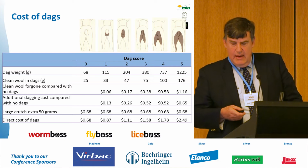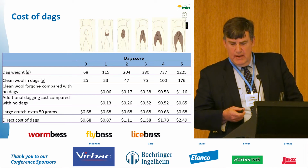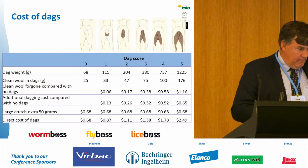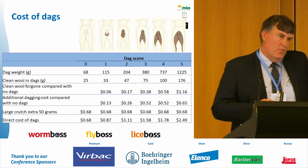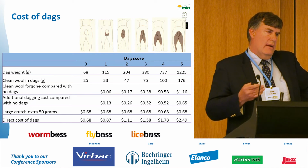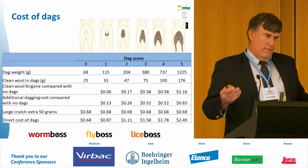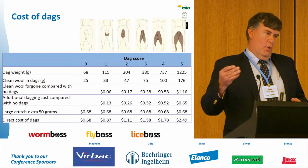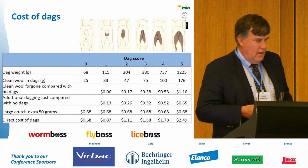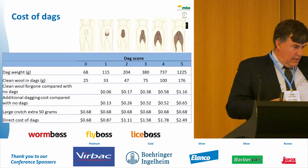So there's more wool removed, and that means less wool at shearing, fleece wool, and importantly the time taken to remove the dag, so crutching time, is increased. Now, it depends on whether it's a flat rate crutching cost, but there's other staff involved with pushing up sheep and that sort of stuff. So the more daggy the sheep, the slower it is, and so the higher the cost of removing dags. And so that's an important consideration.